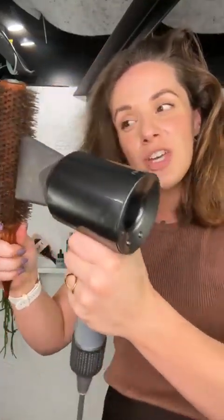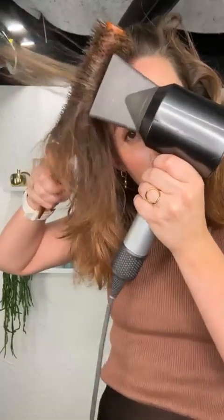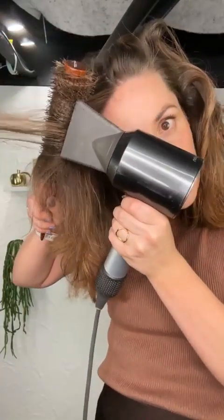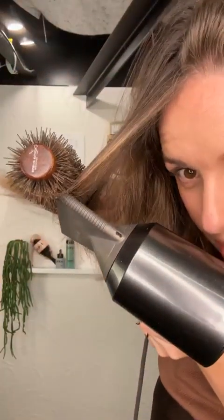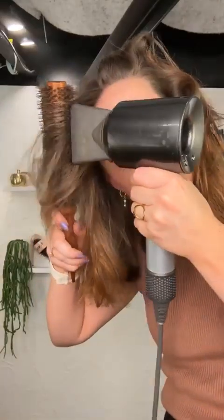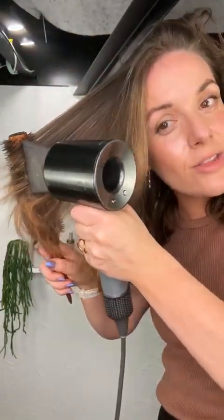So just bring it in and place the nozzle quite close to the brush. You can have it directionally on the brush like so. I like to have it just blowing over. So coming through, and you can see my angle there, just blowing over. And I'm just stretching and dragging through.